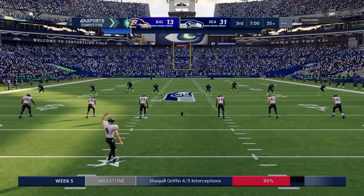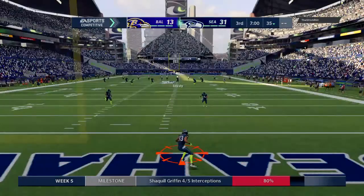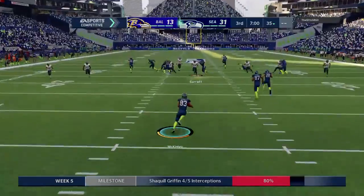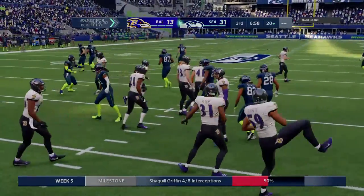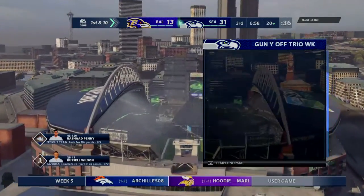Justin Tucker to kick off for Baltimore. The Seahawks with the advantage, and they get the football first as the second half is underway. This will make it into the end zone. And the decision to come out of the end zone is going to cost him 5 yards as he's taken down right at the 20. At their own 20-yard line.